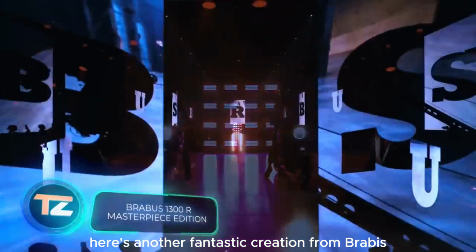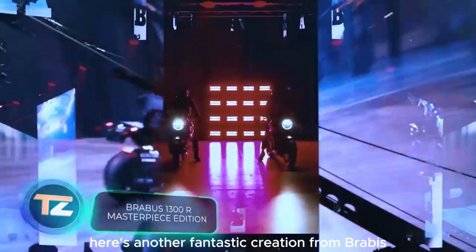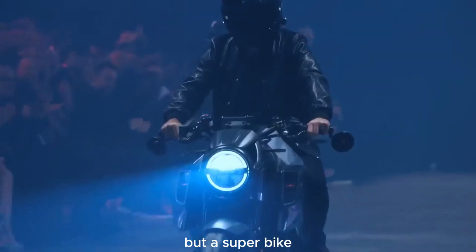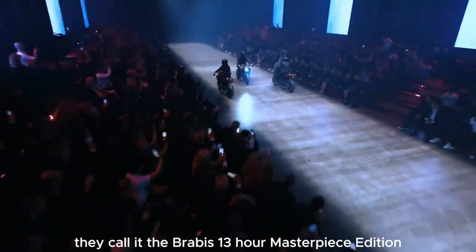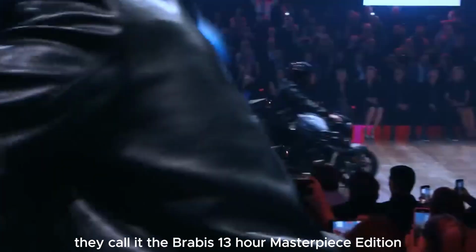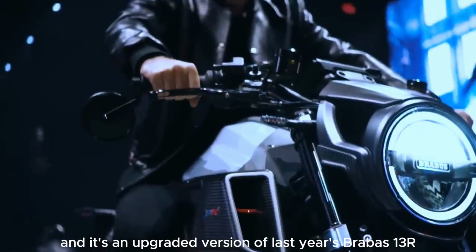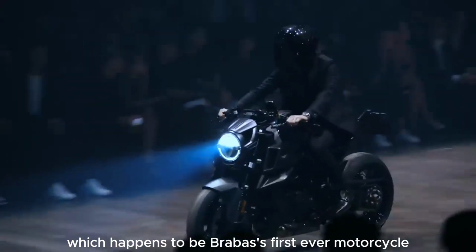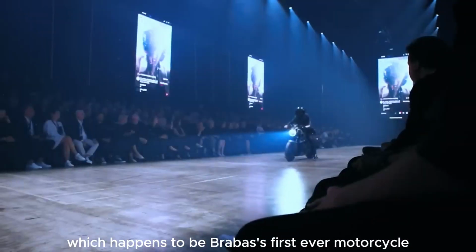Here's another fantastic creation from BRABUS, the Mercedes subsidiary. This time it's not a car, but a superbike. They call it the BRABUS 13R Masterpiece Edition. And it's an upgraded version of last year's BRABUS 13R, which happens to be BRABUS's first ever motorcycle.